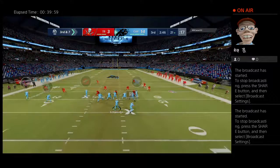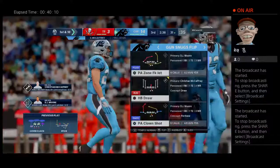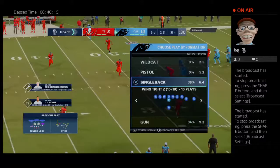Out of the gun, Bridgewater. And he finds a man. It's McCaffrey. And he is going to have a Panthers first down as they're able to get the 3rd down conversion. Give him 10 there. Good enough for a Panther first down. 31-yard line.